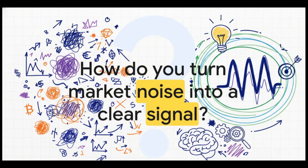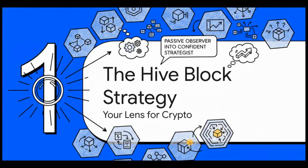So the real problem for every single one of us is, how do you turn all of this market noise into a clear, actionable signal? We're calling this the Hive Block Strategy, and you should think of it as your personal decoder for the crypto market. It's a simple but really powerful framework that's designed to bring a little bit of order to the chaos and, hopefully, transform you from just a passive observer into a confident strategist.